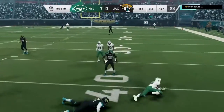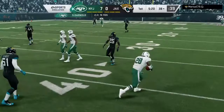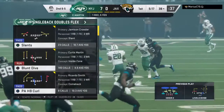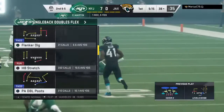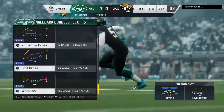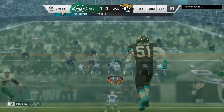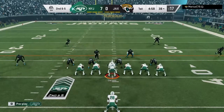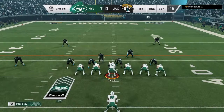Here's a throw that's taken in out of the backfield. It's a pickup of 5, brings up 2nd down. I know most of the time when the ball's in the air, you're thinking wide receiver, tight end, but running backs, they can be a big part of any passing offense nowadays. 2nd and 5 after the 5-yard completion on 1st down.